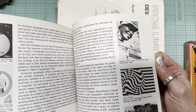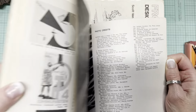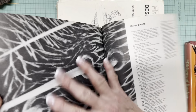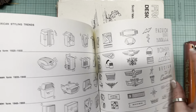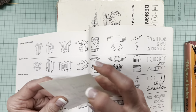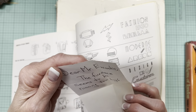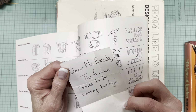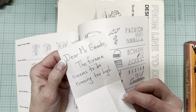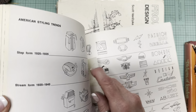Again, a bunch of little black and white images. You know, a page like that would be great for collage because of the abstract nature of it. You know, logos. I didn't even see this page. Somebody wrote a letter to, maybe the landlord. The furnace seems to be running too high. So there you have it.